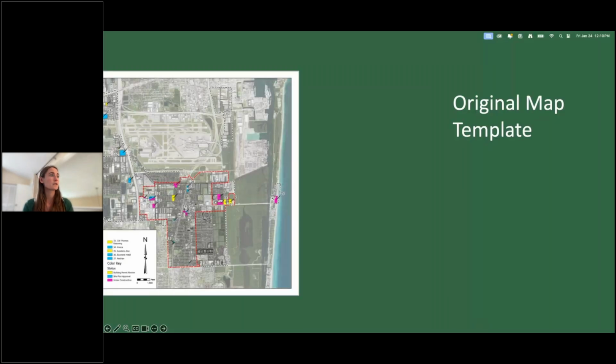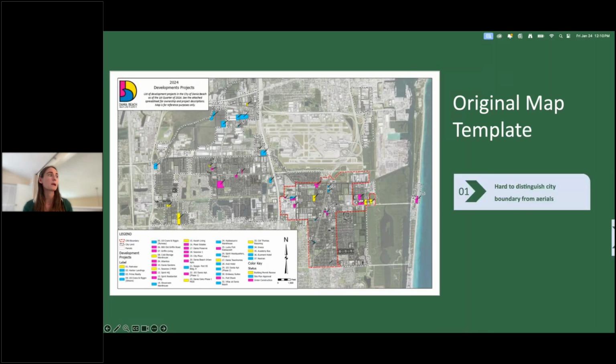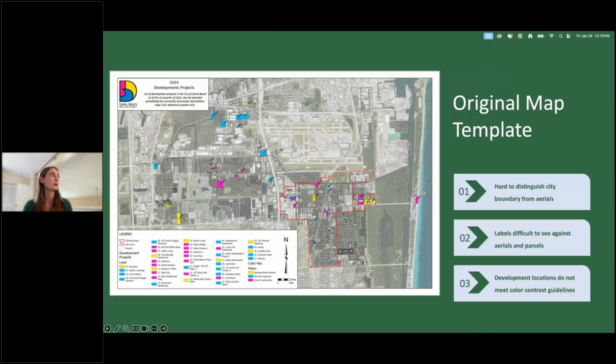So we're going to go through an example here. This is our original map template that we're going to upgrade and make ADA compliant. So this map is from Dania Beach. It is their development map, so they were tracking developments in different stages in their city. So we can see here that we have different statuses labeled. We have building permit review, site plan approval, and under construction, and these are just symbolized as different colors.